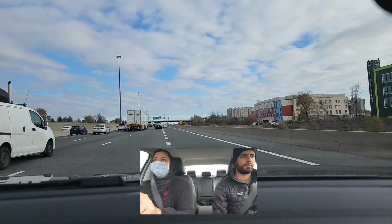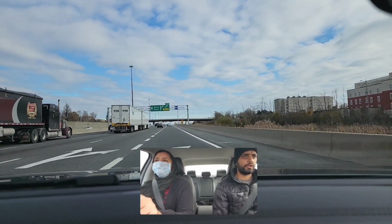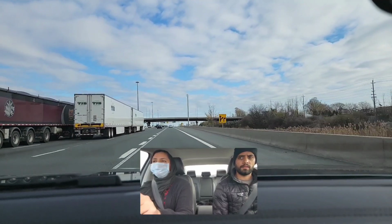Perfect. Very nice. So when you check your blind spot, don't move your hands. Move your chin to your shoulder. First check your blind spot and then move your hands. Okay?